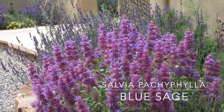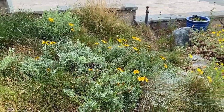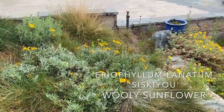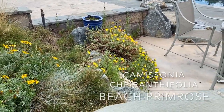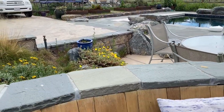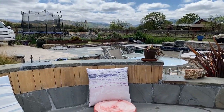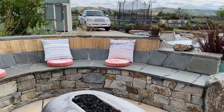A salvia apiana and woolly sunflower. And this fun thing is the Camissonia, the beach primrose, which has decided to reseed itself all over the place. But I don't mind, because it's not doing anybody any harm and it's beautiful. I just pull it out where I don't like it.